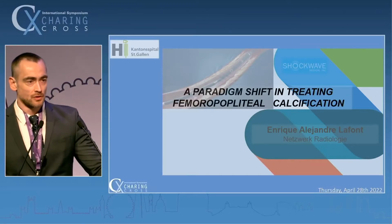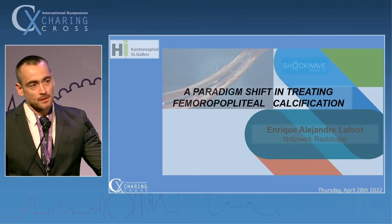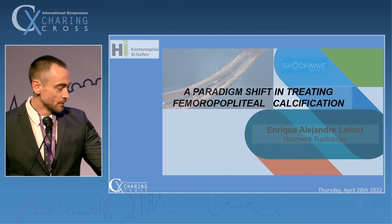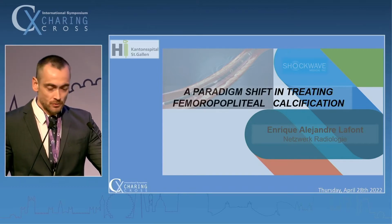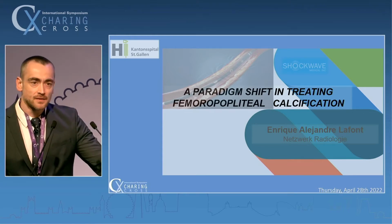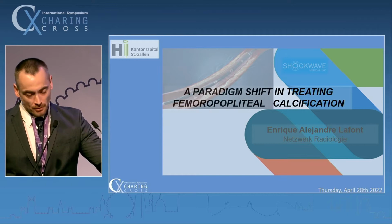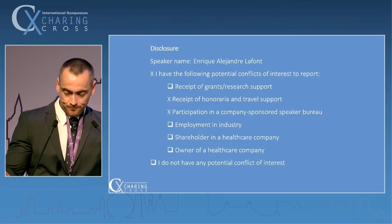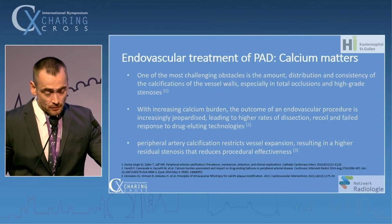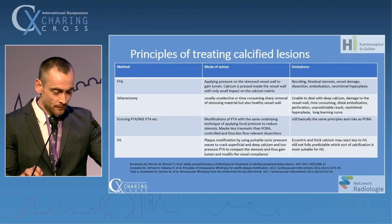So we already saw some data in the great talks of Andrew Holden in the last session, and Professor Brodmann and Dr. Bosius. So I would rather like to focus on cases to convince you that IVL is a paradigm shift in treating femoropopliteal calcification. So we all saw this data. We know that calcium matters, so we can skip on that.